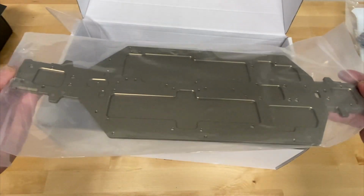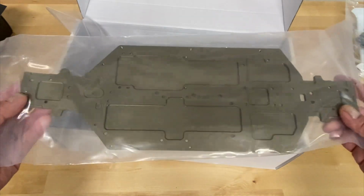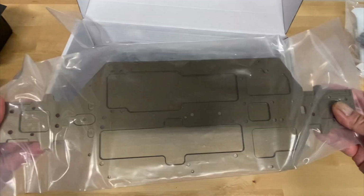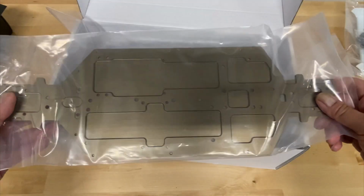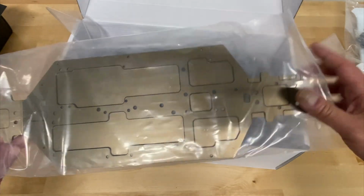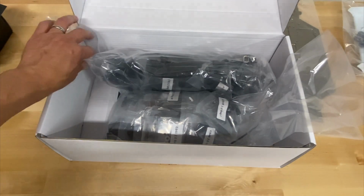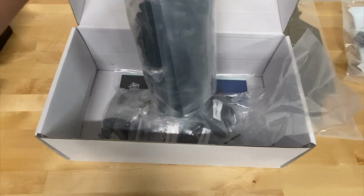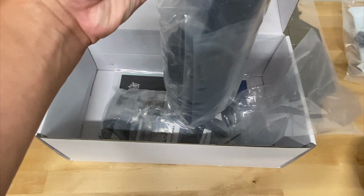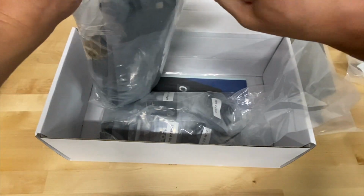So the chassis is wider. It is 4mm thick. I did notice the nitro version of this buggy is a 3mm chassis, so it is a little bit thicker on the electric. I'm not really sure why, maybe because you have more weight to play with. But yeah, redesigned chassis. Tekno has always been known for having super narrow chassis. I think they did that in the past, made them as narrow as possible, I think to allow it to change directions a little bit better. I'm not really sure, but that is the trademark Tekno thing.